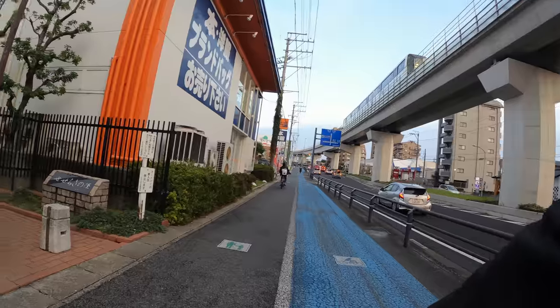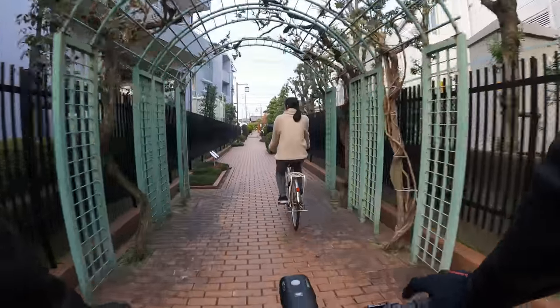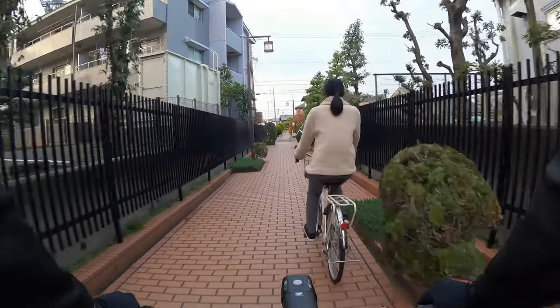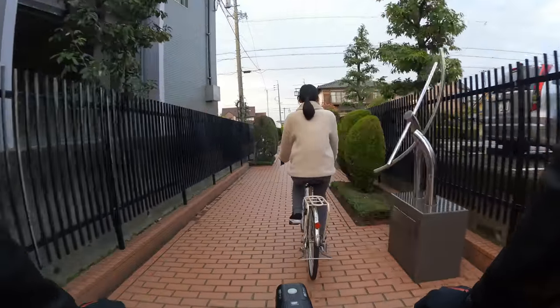There goes the maglev. We're gonna hop off to a more peaceful path here so we can avoid all the rush hour commuters. This is a nice little secret path. There's all these nice little surprises around here that you find when you're exploring.